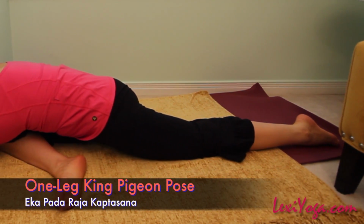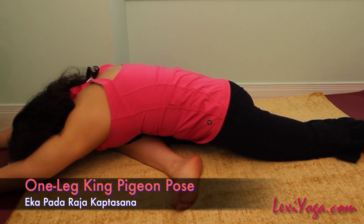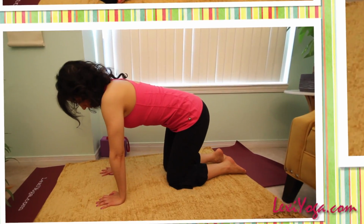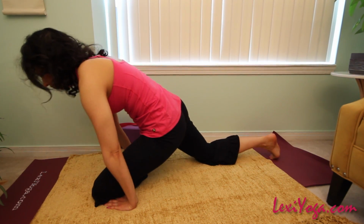One leg king pigeon pose stretches the abductors and the hip rotators. Pigeon pose is especially helpful in stretching the muscles that need to elongate in order for you to sit comfortably in a cross-legged position. Begin on your hands and knees on your mat. You can spread a blanket over your mat for extra cushioning.